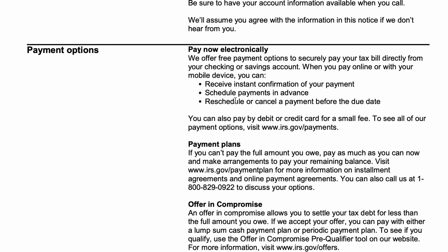If your tax bill or your outstanding tax liability exceeds a certain threshold, I believe it's $25,000, then you may need to file IRS Form 9465. That's the official form to request an installment agreement. So you can pursue that.